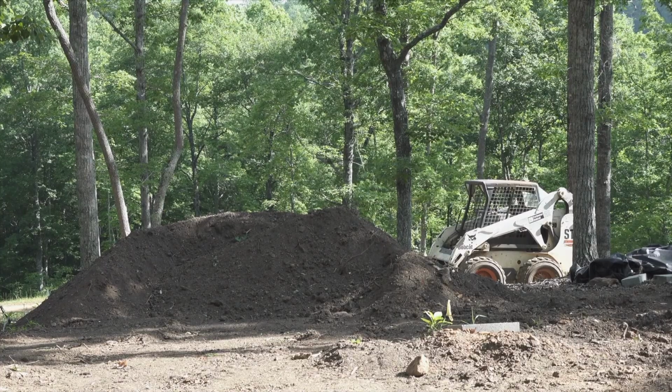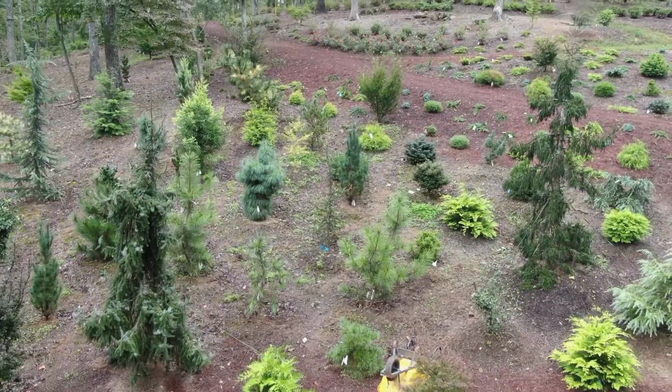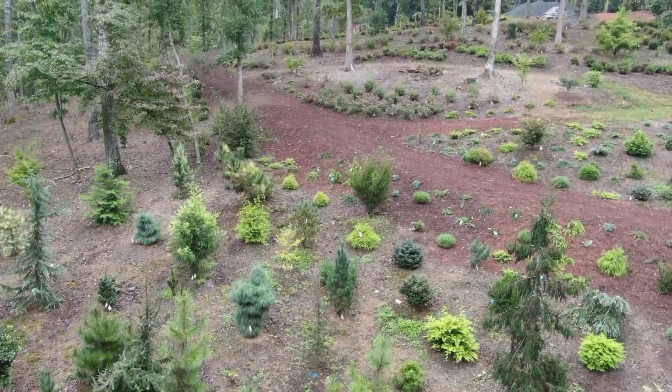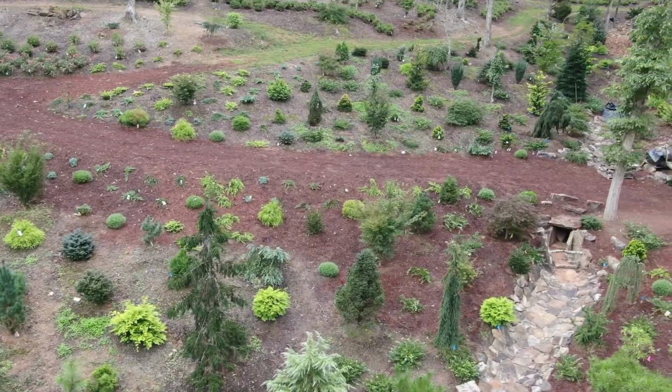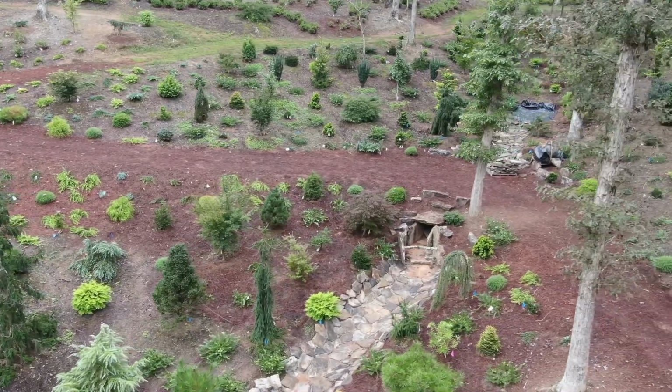So what I had to do here was bring in over 1,000 cubic yards. In fact, it ended up being 1,800 cubic yards of fill dirt. Now that's 300 truckloads of fill dirt just to get these walkways so you could gently walk on them and make the climb up or down without falling. So that was a consideration.